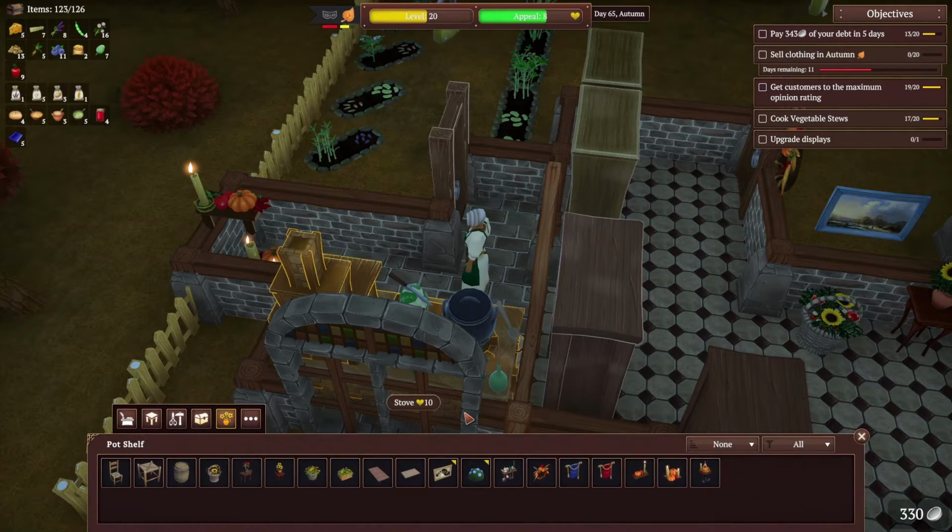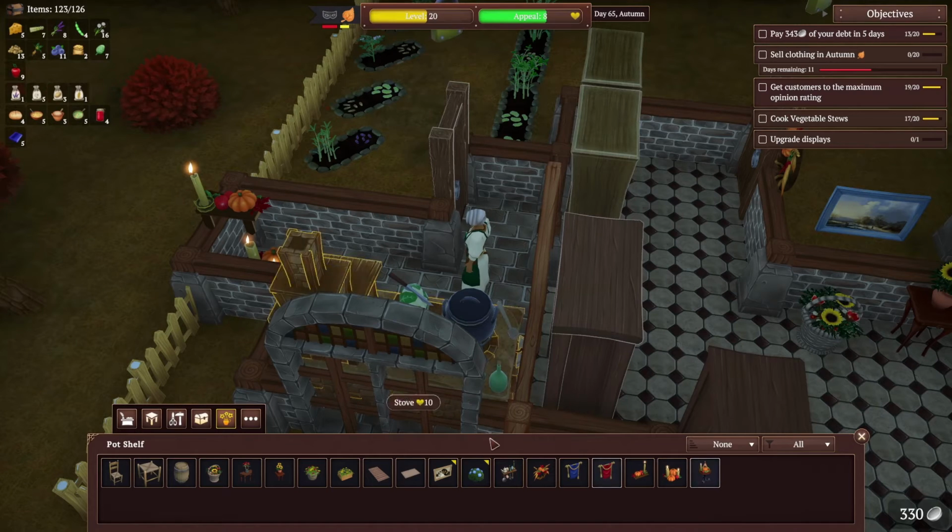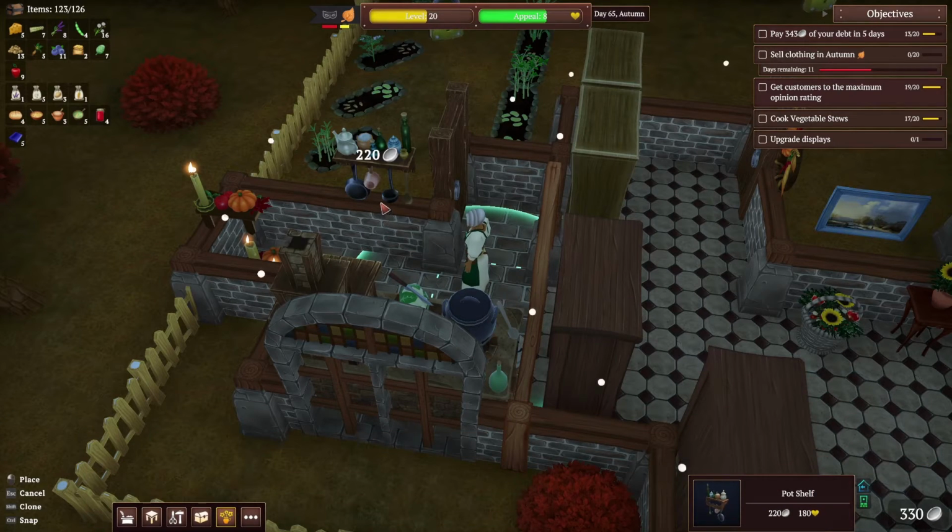Now, hang on. Is that a thing where you can change the variety of it? No, okay. But it's quite expensive. So it's 220 money, but it gives you 180 appeal, which is excellent. So let's pop that just there. I do like that. And do you know why I like it? Oh, yeah, it's important. It's got your pots and pans and your ladles and your spoons. But just there, that is a teapot. That's a teapot. And teapots are brilliant. So yes, we will have this, please.